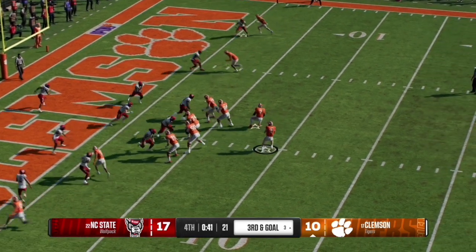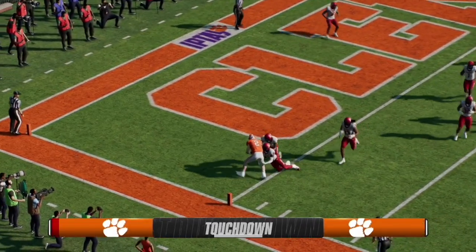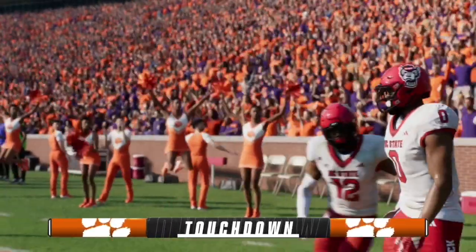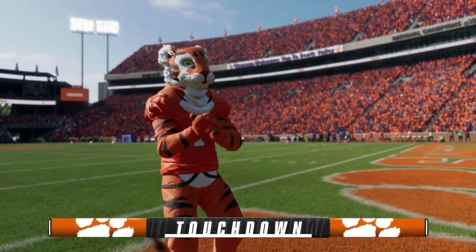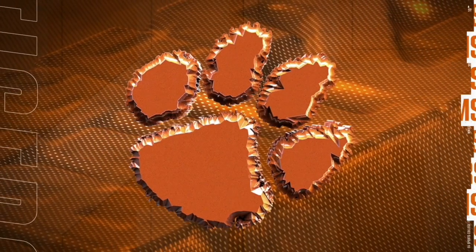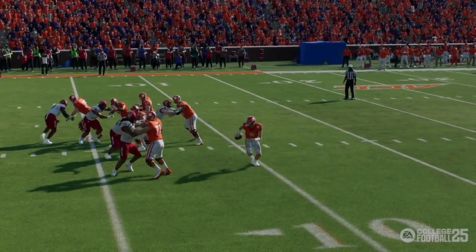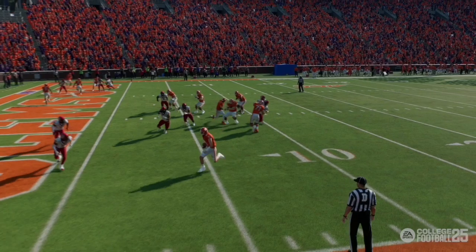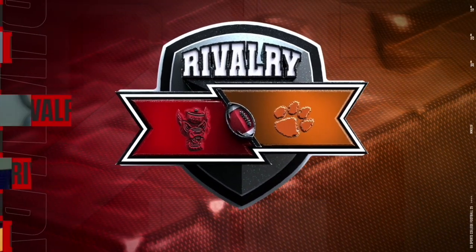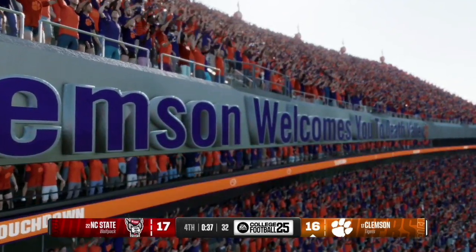Here on 3rd and goal, Cade Klubnik shuffles out of the pocket on the left-hand side, will keep it himself, and muscles his way into the end zone. And we are going to be all tied up at 17 apiece with 37 seconds left here in the 4th quarter. And look at how Klubnik decides to take off and get past the 2 defenders that were right on him and get the line to gain and the touchdown.